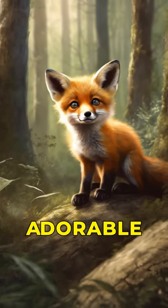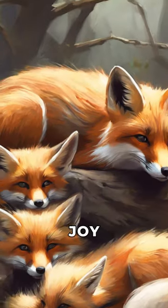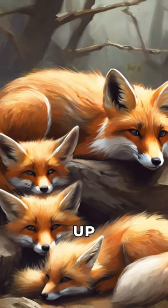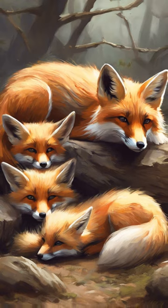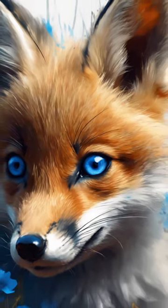Have you ever wondered about the adorable world of baby foxes? These little bundles of joy are called kits, and they're born in litters of up to 10. Baby foxes are born with blue eyes that will change to golden brown as they grow up.